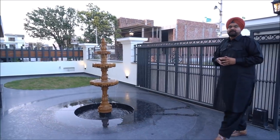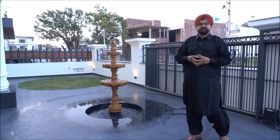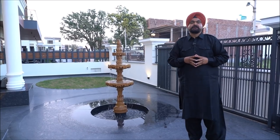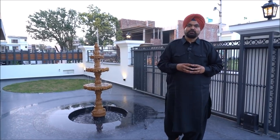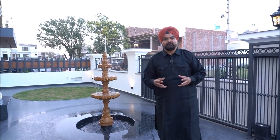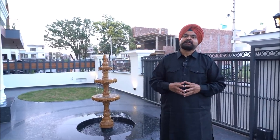Now, as I mentioned earlier, friends, this house is 99% Vastu compliant. Every house can be made as per Vastu laws, but 100% achievement is almost impossible, keeping in view the bylaws, a lot of restrictions, and the number of rooms which you actually have in the house.